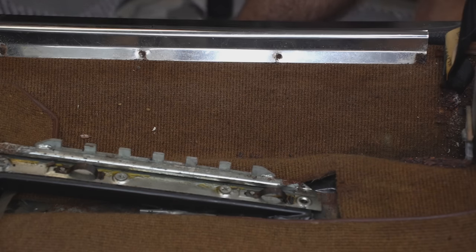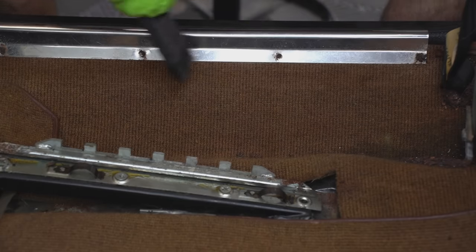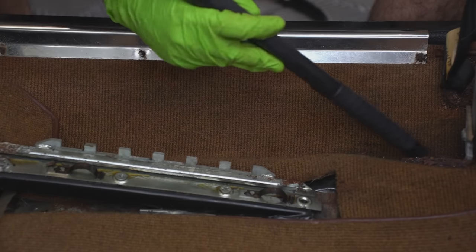Now we're gonna move to the inside, which was surprisingly in amazing condition. So it really just needed a good thorough cleaning, but nothing too intense.